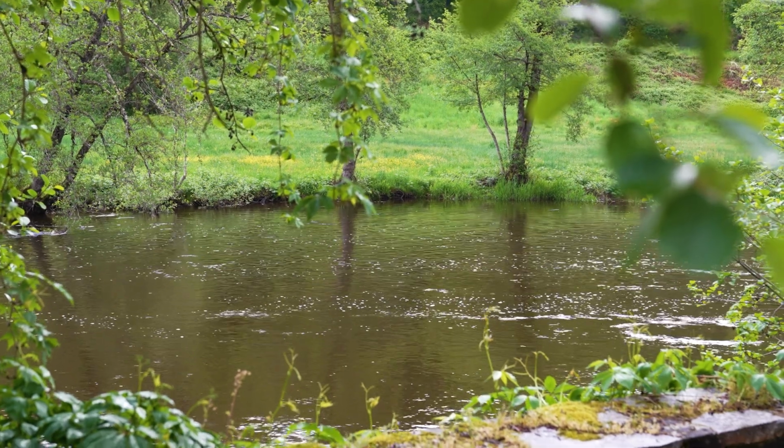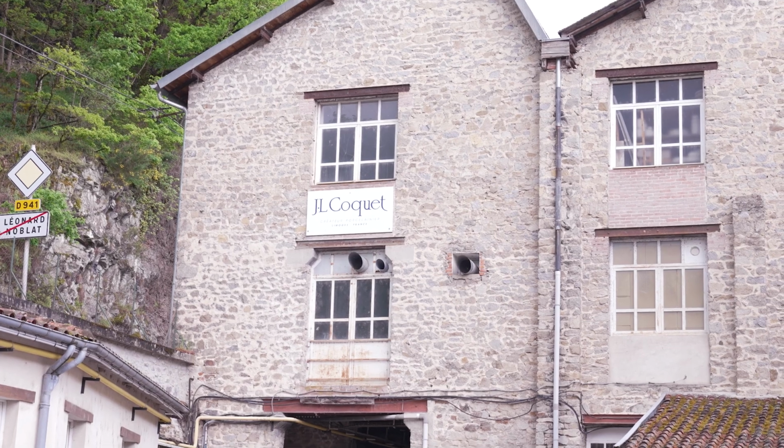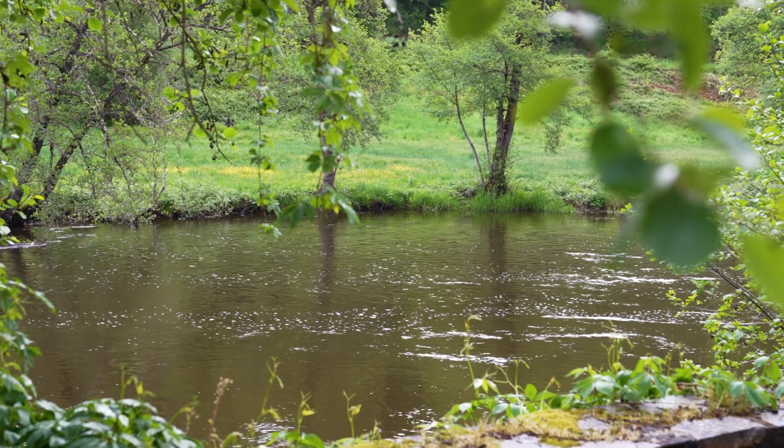We are in Saint-Léonard-de-Noblat, close to Limoges. This is where the factory has been built, GL Coquet factory. It was built in 1824, 200 years ago. Wow. And we have the luck to feel the history here. Fantastic place.